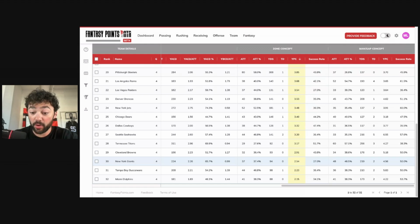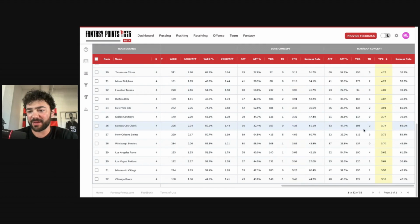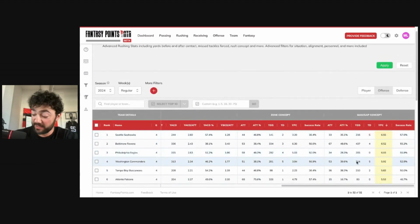44-36. Oh, okay. We got something here, guys. So 44 zone runs to 36 man gap runs, 2.23 yards per carry in zone, which is ridiculous. That's 31st in the NFL, but 5.83 yards per carry in man gap. That's got to put them in the top 5, right? They're 5th. Okay, so that's crazy. So there's a big discrepancy there.